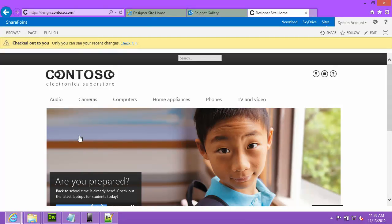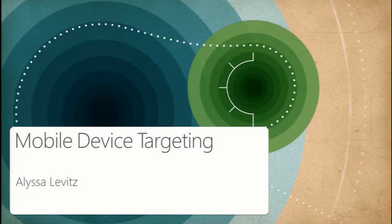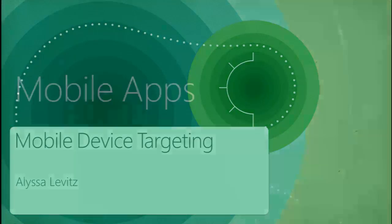And if we switch back over to demo. So we did some mobile device targeting. And I just want to talk about mobile applications quickly as well. Because as good as it is to be able to browse to your site on a phone, being able to use the native experience of a phone or a tablet can just be a much more immersive and high-quality experience for your users, depending on what you're looking for.